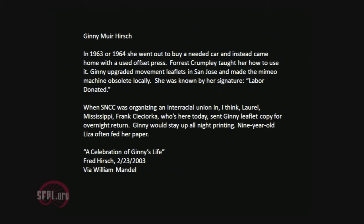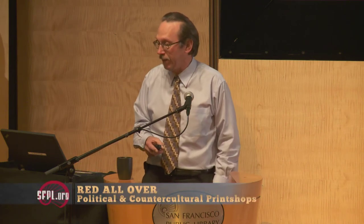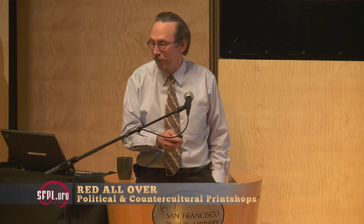We didn't have the web. We didn't own radio stations. We didn't own television. We certainly didn't own the New York Times. We had underground newspapers. But how do you get the word out about things? You print them on flyers, you make posters, you make booklets. This was how the movement happened. This was the transformation of the medium. So this woman would stay up all night with her child, feeding paper.